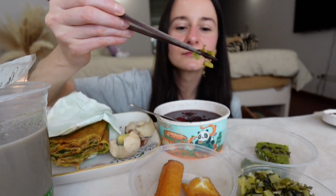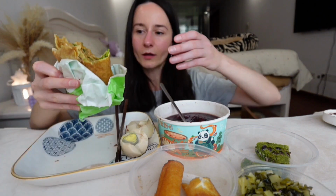What to eat? This is really up my street. I think it's because it's sweet. I just love anything that's sweet. But my favourite thing has got to be the Jianbing.